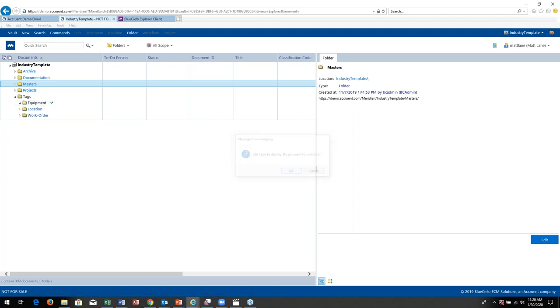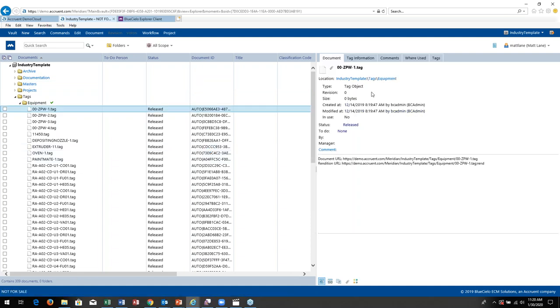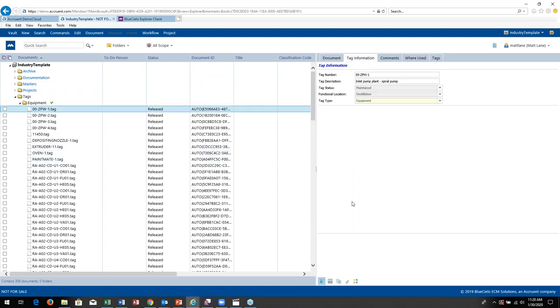So you can see I can go in here and I can see information on my pieces of equipment. And again, these property pages, both on the documents and the tags, can be whatever properties and organization you want.